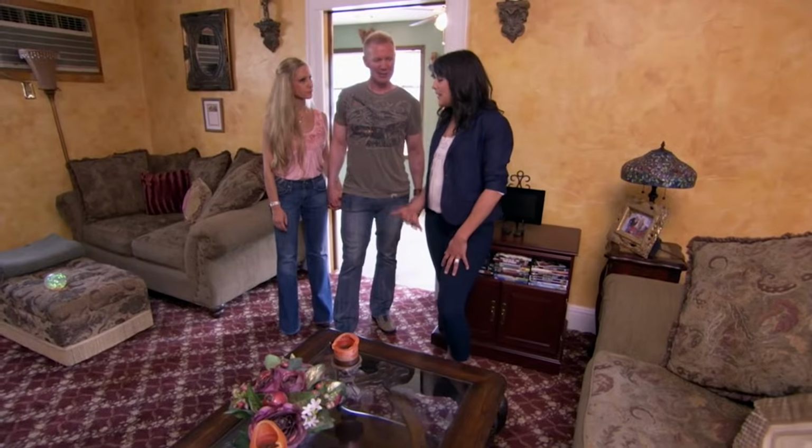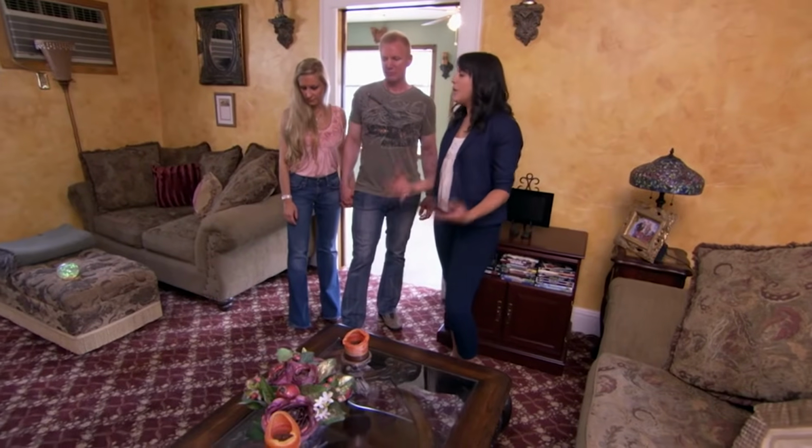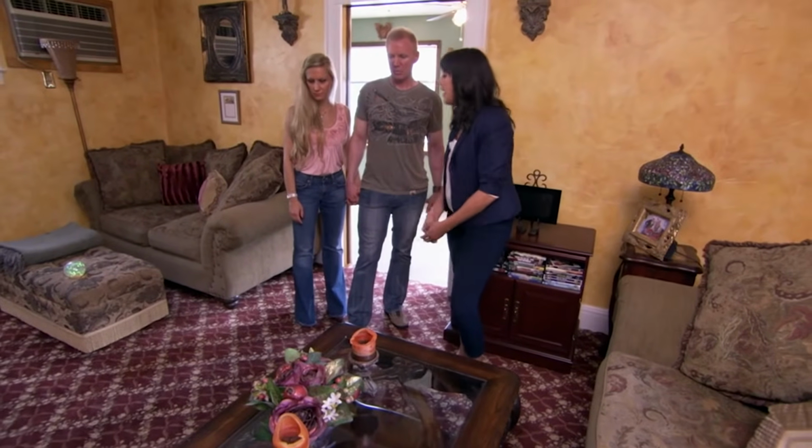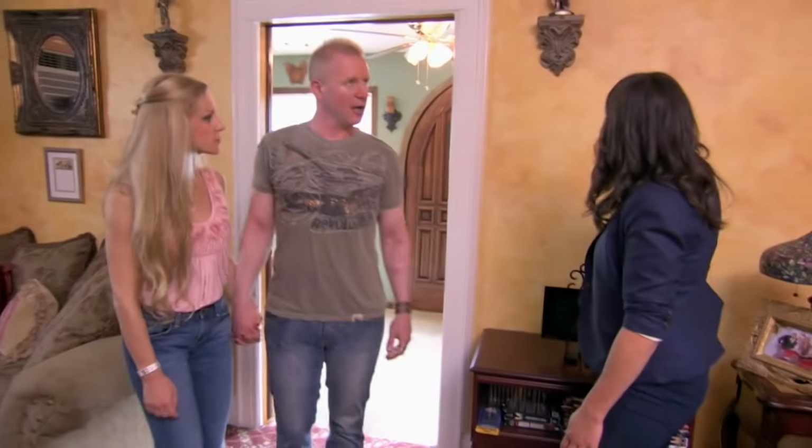The problem is some people might not like floral carpets. So they're going to think, how much is it going to cost to take it up? That'd be money they'll be taking off your asking price. Right. And did you put this in? I did. It's Venetian plaster.